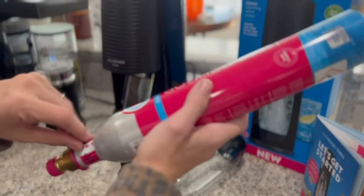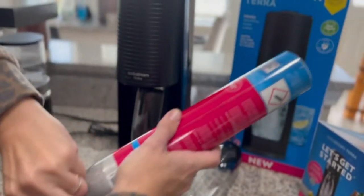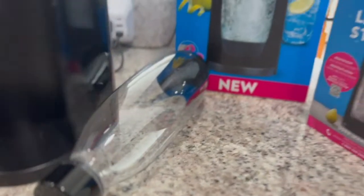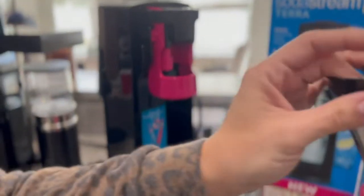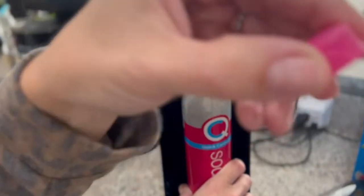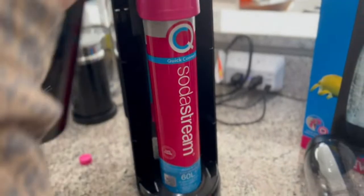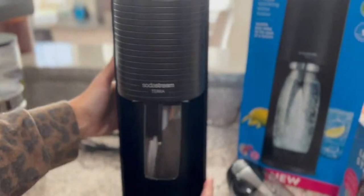So this is the carbonation cartridge, and we're just going to take off this little wrapper, and then we are going to pop it right into the back of this SodaStream device. The back pops right off. And you can see it's like a little groove that'll pop it in. So you're just going to pop it in right here, make sure your top is taken off, and then you're ready to go. So now we are going to pop the lid back on. You just make sure the groove is in the bottom and it pops right in.